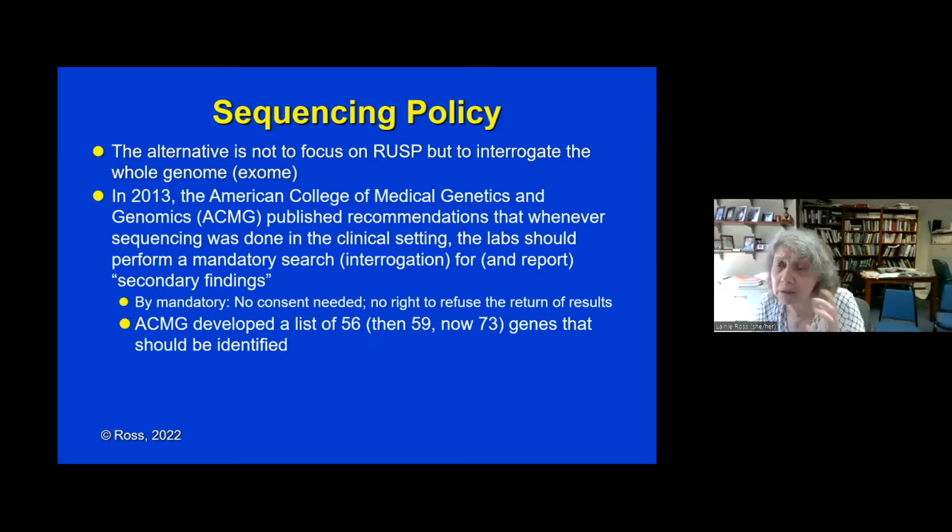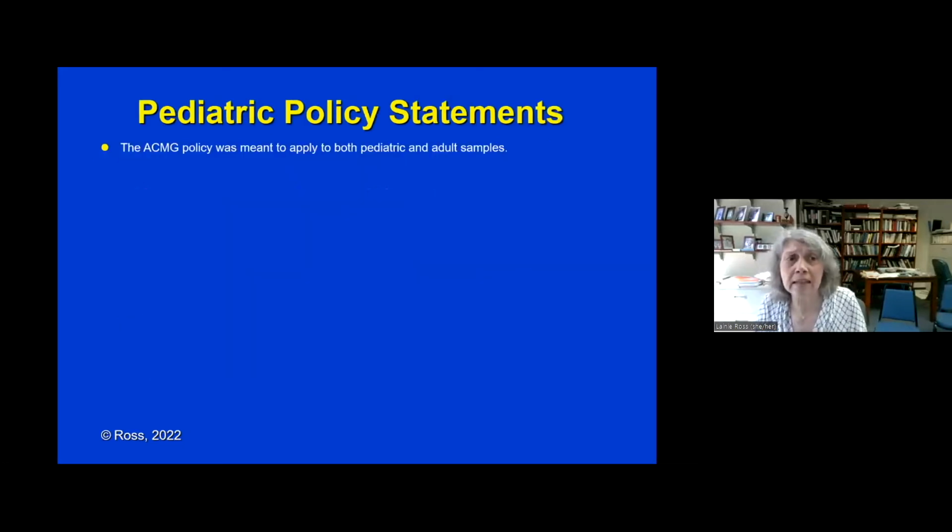And they had developed initially a list of 56. It's now 73 genes that should be identified, and most of these are adult onset only conditions. The ACMG policy was meant to apply to both children and to adults, and there was a lot of negative feedback about secondary findings.